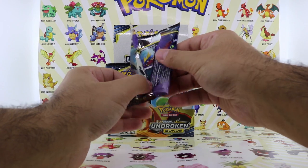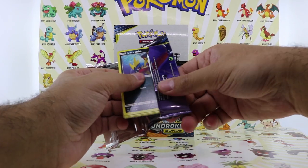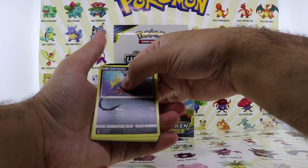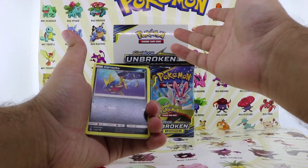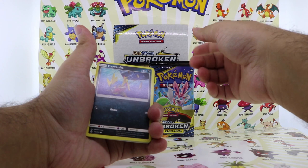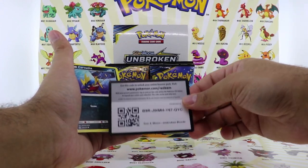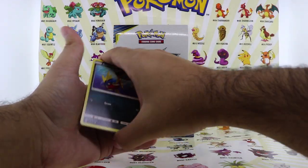I also got the blister packs. I got 10 of those blister packs, and I want to see what the chances are of pulling better cards from the blisters or from these. Yeah, we got a green code right away. It's okay.